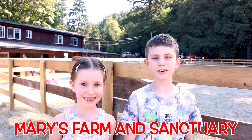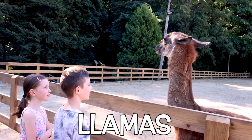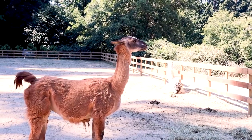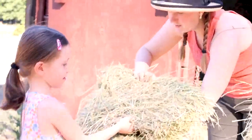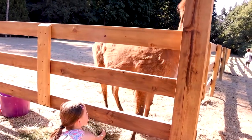Today, we are at Mary's sanctuary to meet some farm animals. First, let's meet llamas. Llamas are the camel's cousins. Do you see any resemblance? Let's feed them. Each of you will get a flake. Okay, and then you're just going to toss it on the ground. First, not tossing it. Hey, Lucy!